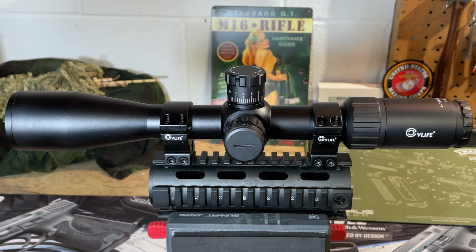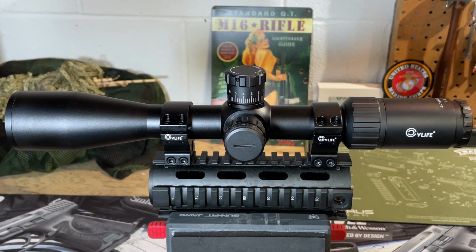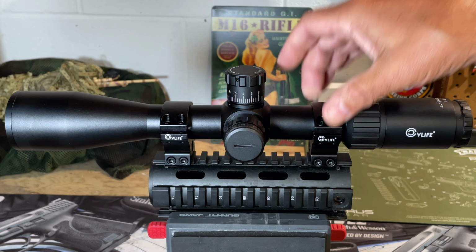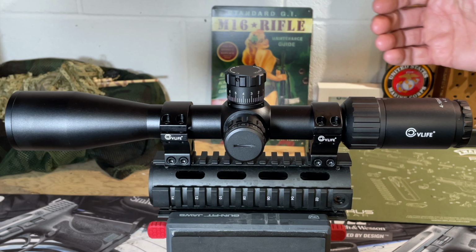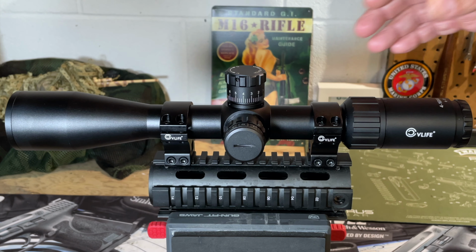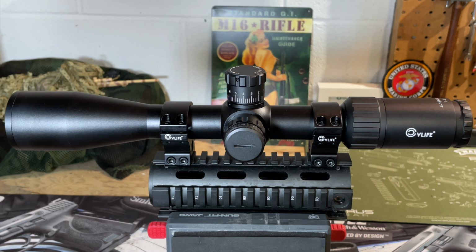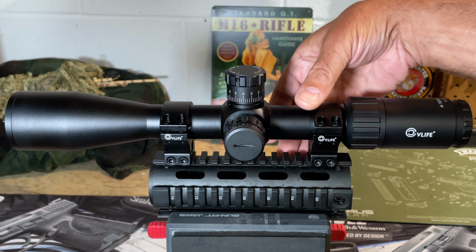And before I go on with the review, I want to mention something about the rings that come with this scope. I have seen some other reviews of CVLIFE scopes that come with rings, and the reviewers have said things like, you should just take these rings right out of the box and throw them away and buy something that's a better quality ring. But I've never heard anyone say what's wrong with the rings that come with the scope. As I was putting things together here, I was looking at these rings. They are similar design to a lot of quote-unquote tactical rings. They have dual cross bolts to secure the rings to the rail.